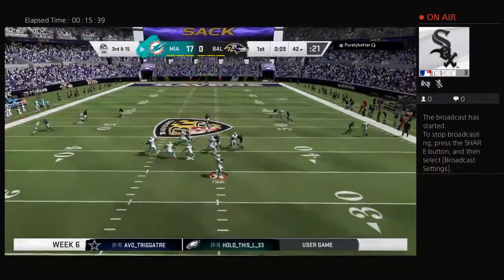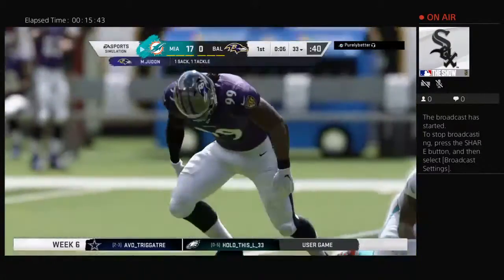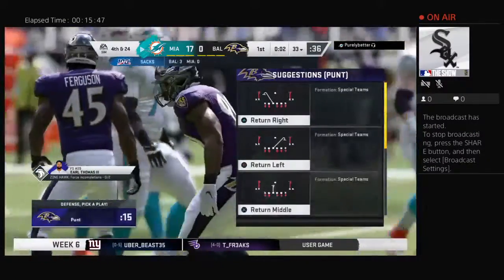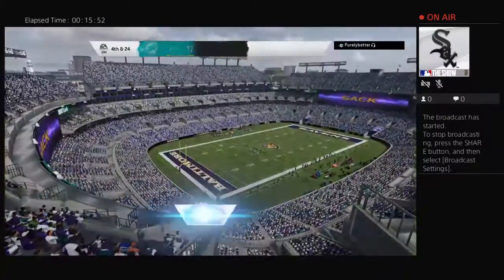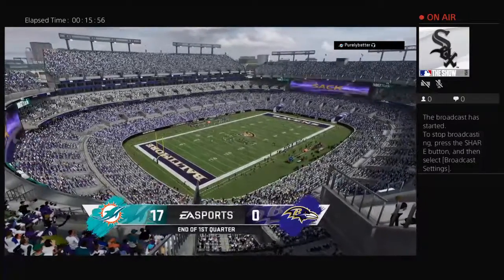Off play action. Fields. Under pressure again, and down he goes again. Marching in for the sack, Matthew Judon. On fourth down, Matt Hawk to punt it away. 17-0 our score after one.